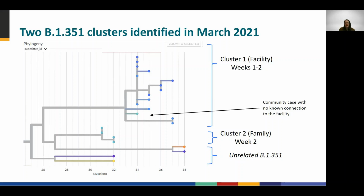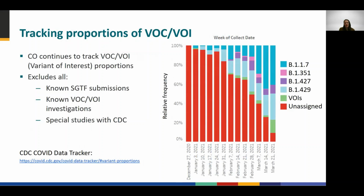This tree also includes 4 other epidemiologically unrelated cases with different B.1.351 sequences, showing the diversity within this lineage. Together, this evidence suggests that the VOC was already circulating throughout Colorado beyond the clusters that have been identified. In addition, the facility associated with Cluster 1 responded to detection of B.1.351 by increasing efforts to quickly vaccinate facility staff and residents. This facility continues to monitor, and no additional cases of B.1.351 have been identified since March 2021. In the case of Cluster 2, no secondary cases were identified outside of the family unit.